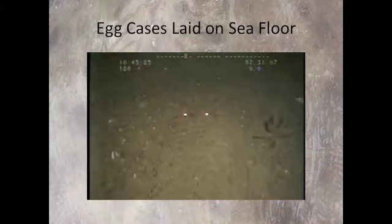There's another one there. There's a couple here and there. These 2 dots right here are about 10 centimeters apart, so that's about the length of this egg case. And these are long-nosed skate egg cases down in Monterey Bay.